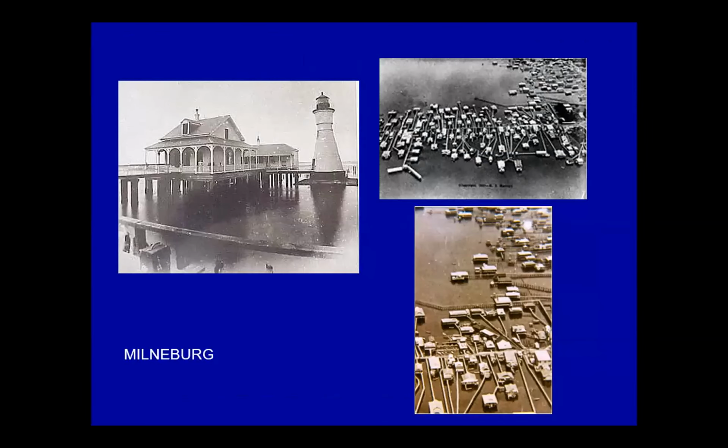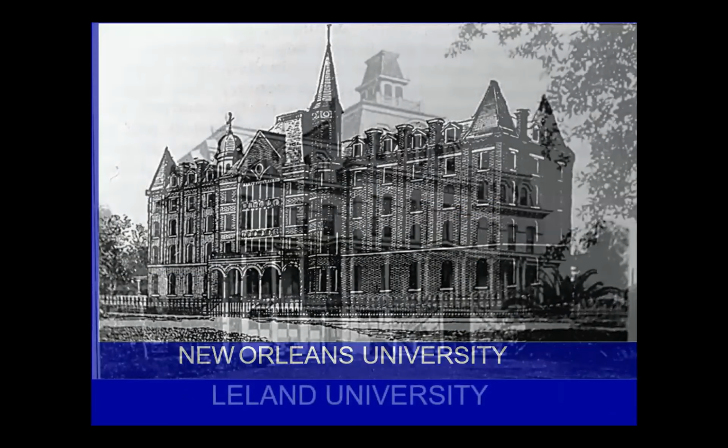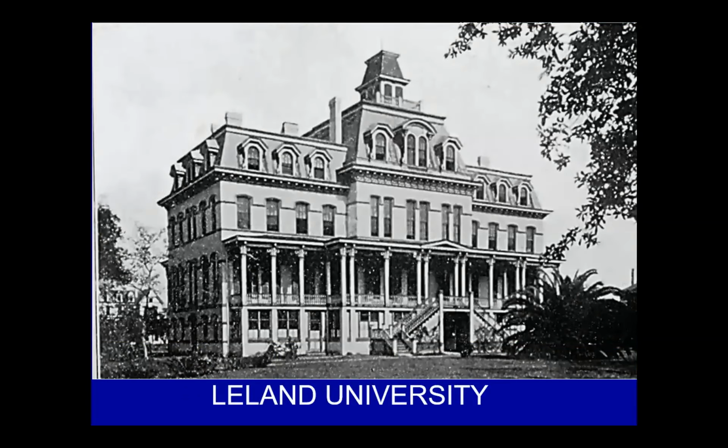Institutions of higher education for African Americans were established. In 1869, Straight University was established by the Congregationalists. Union Normal, later New Orleans University, was established by the Methodists the same year. The 2 colleges will later merge in 1930 to form Dillard University. Leland was established by the Baptists for African Americans in 1871, and the state will establish Southern University initially here in New Orleans in 1880.